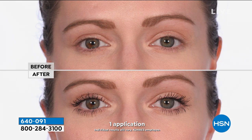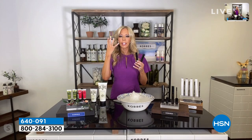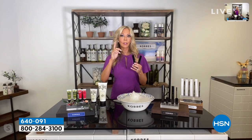But look at this before. If you have sparse lashes, uneven lashes, some are blonde, some are brown, what's so cool about this is it grabs every single lash, it curls your lash, but what I love is that it never gets clumpy. And hence the name Drama Volume, that's what this is. It curls, it lifts, and it gives you thicker looking lashes in one coat.